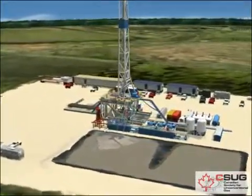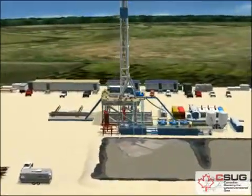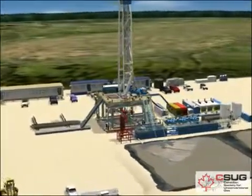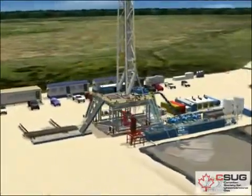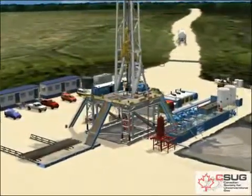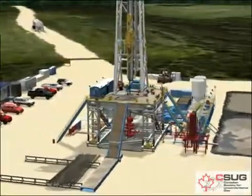It's then time to bring in the rig equipment to rig up. A rig that can drill a 10,000-foot well requires 50 to 75 people and 35 to 45 semi-trucks to move and assemble the rig, normally in about 3.5 days. The rig is then inspected to make sure it meets all specifications and safety standards.